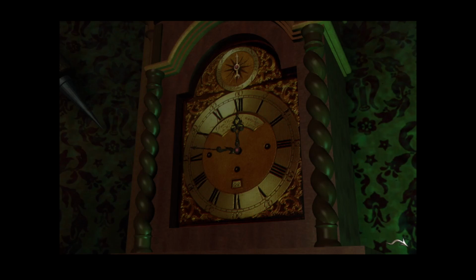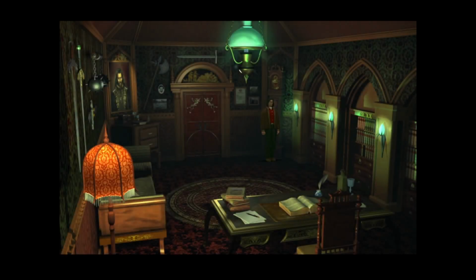A to w drugą stronę. I 11:20. O, chyba się udało. Uff. O proszę, tajny schowek. Secret bookcase. Robert had more secrets than anyone would have suspected.